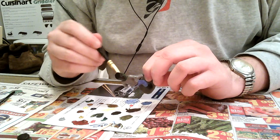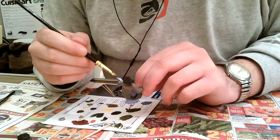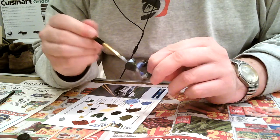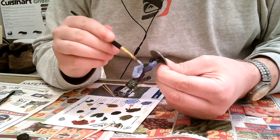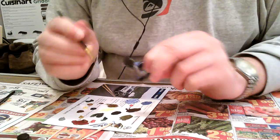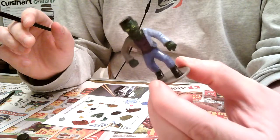Okay, that extra dollop of white certainly helped. Now it is blue, like these jeans, but it's a slightly lighter shade of blue. So now, there's a huge color contrast between the two.